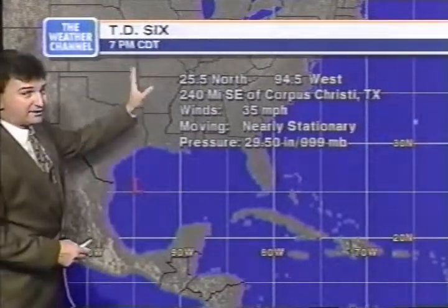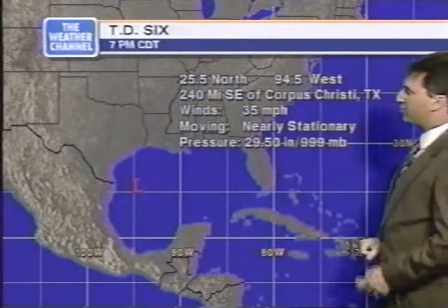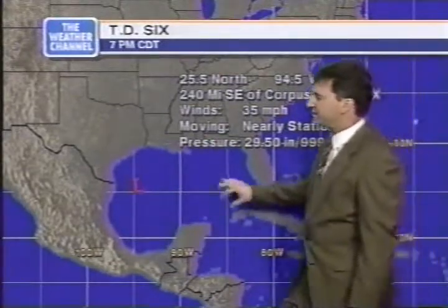All right, let's get to our tropical depression number 6. 25.5 north, and this is as of the intermediate advisory, and we're getting these advisories every 3 hours now because there are tropical storm warnings up, and we'll show you those along the Texas Gulf Coast. Even though this is not a tropical storm yet, there are warnings up because it is expected to get to tropical storm strength. 240 miles southeast of Corpus Christi, Texas, and to be honest with you, that's kind of a guesstimate, if you will, at this point, because it's a very broad, ill-defined area as reported back by the Air Force Reserve Hurricane Hunter aircraft.